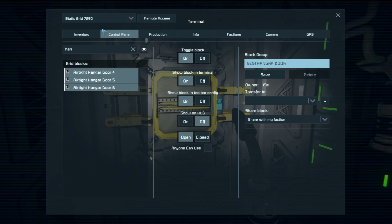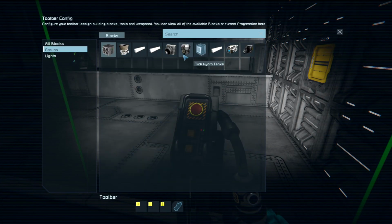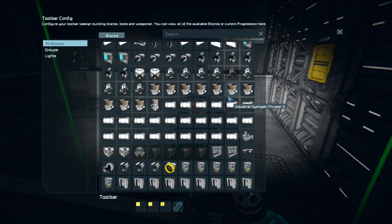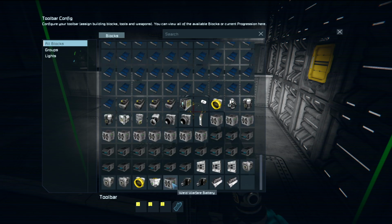Do that, and then back to, okay, that's going to work there, and then I got to go back into here, correct, and then I would do groups, and tick thruster, wheel thrust, welders, weld thrust, lights, tick thrusters, tick hydro tanks, spotlights, lights, thrusters. Well, where are the hangar doors? Be down here, wouldn't it? At the bottom?